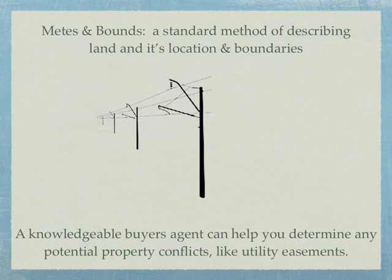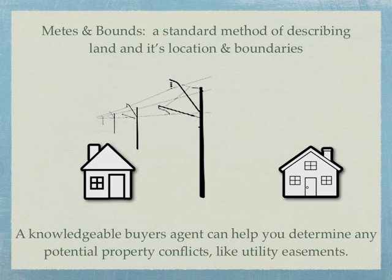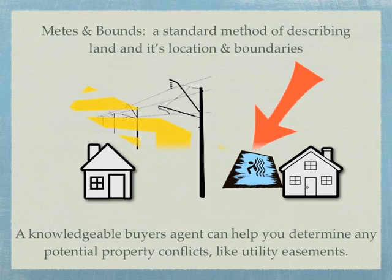Here's a common conflict. Utility lines run in an alleyway between two houses. You're considering buying the one on the right. Over the years, the homeowner made many improvements to the property, including the addition of a swimming pool. The pool was permitted and built by licensed contractors. However, everyone seemed to miss the fact that the local utility company had filed on record the right to access and make improvements to the utilities in a strip of property on either side of the utility pole and lines. Upon further investigation, your buyer's agent determines that the pool encroaches on the utility easement.